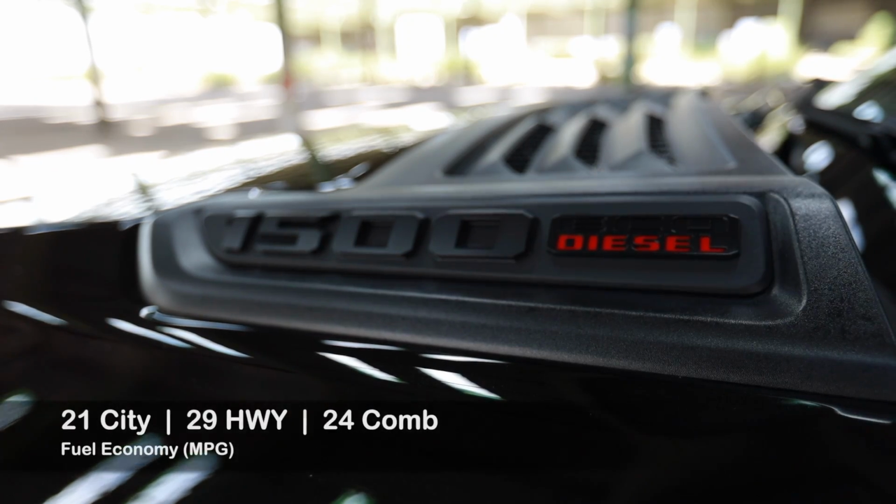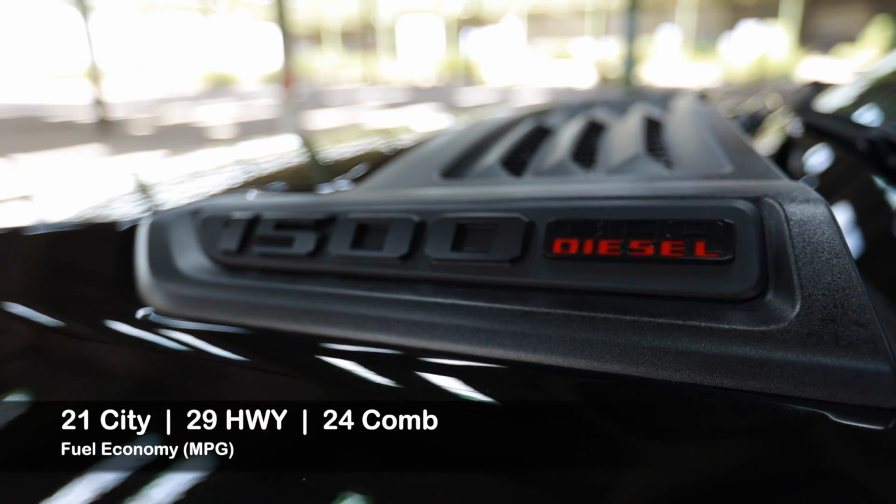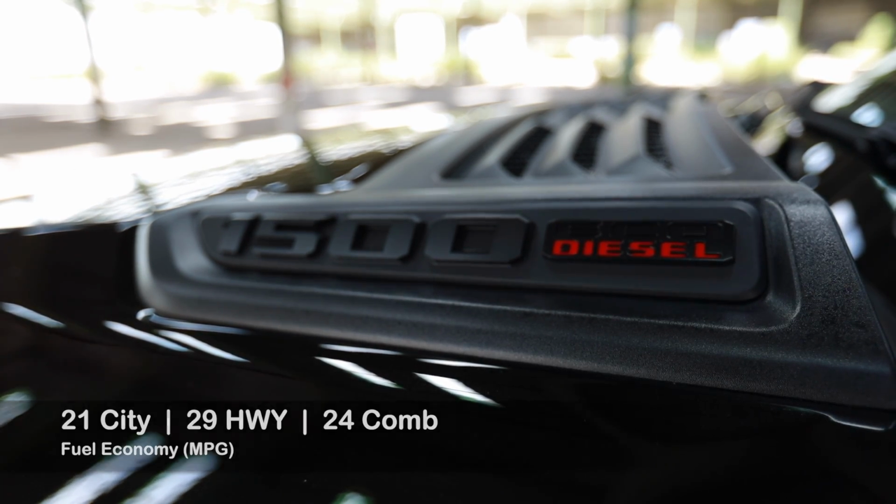This is what happens when you're not allowed to roll coal. It's good enough. It's not quick, but it's okay because it gets phenomenal fuel economy. I was averaging almost 25 miles per gallon on the entire tank of fuel since I've been driving this thing, which is pretty damn good. However, if you want this thing to be fast, you're gonna have to modify it.